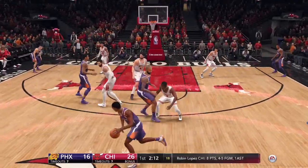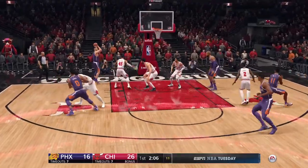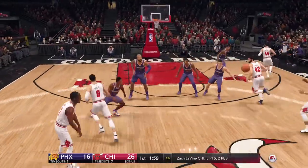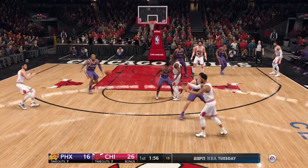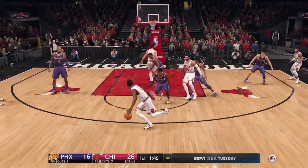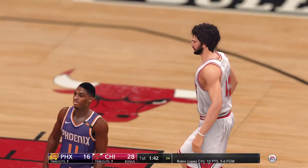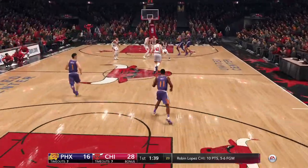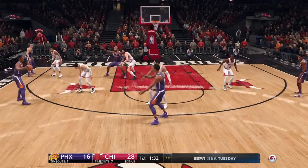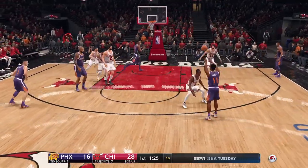Here's the pick. Chris. Perfect entry pass. Lopez is working down low in the post. To Chris. Knight's looking for the screen to get himself open. To Warren.